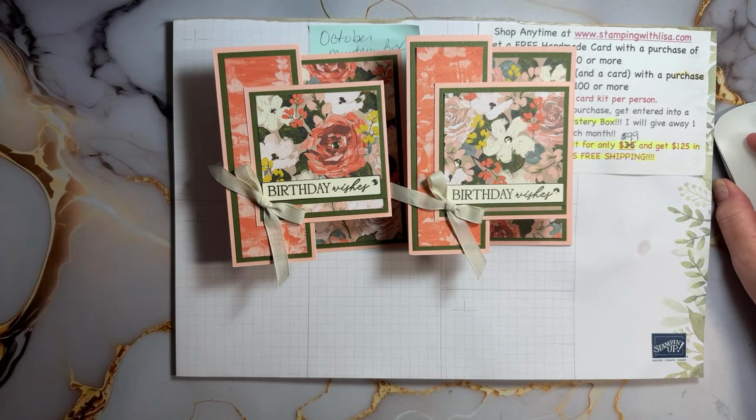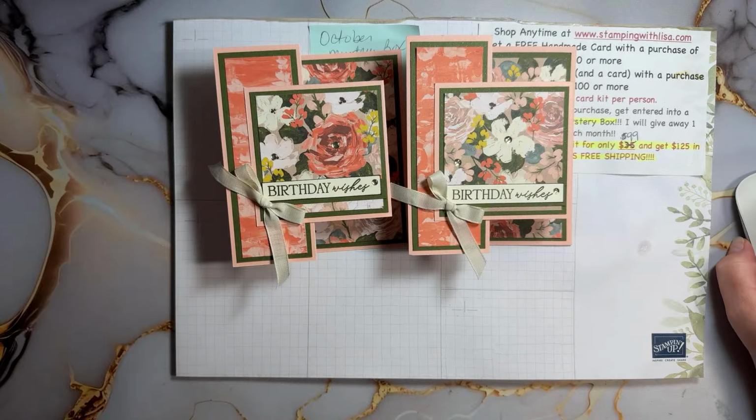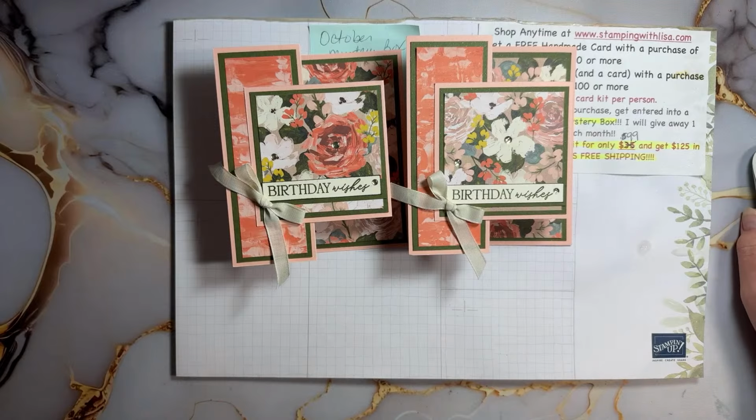Mica powder. Oh, mica powder. Is it like Pearl-Ex, kind of? I don't know. I've never seen that before.